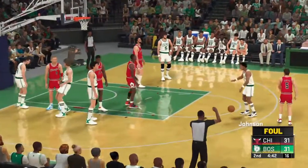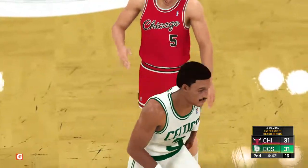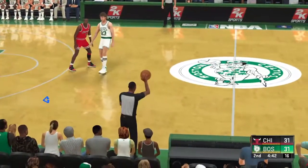Well, that's his 2nd foul. Does he take a more cautious approach here the rest of the half? Parrish is checked in for Boston.